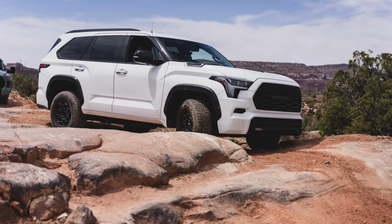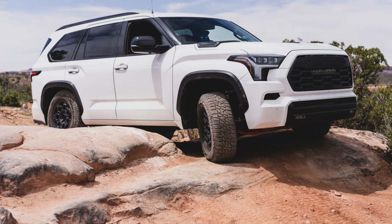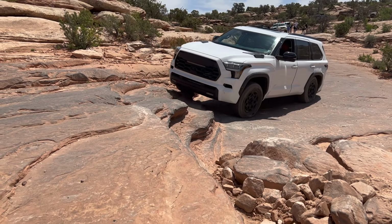And that's that kind of rocking back and forth that you get through more significant inputs and events. The vehicle was actually very settled. So it would come through an event, and it would come up and the rear would settle down right through the event again. So you didn't see a lot of that excessive porpoising, which we oftentimes see from an SUV.